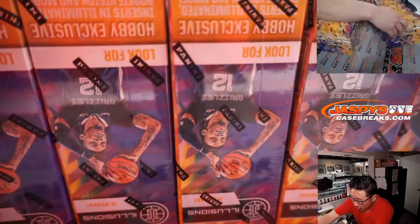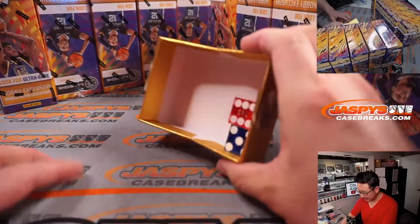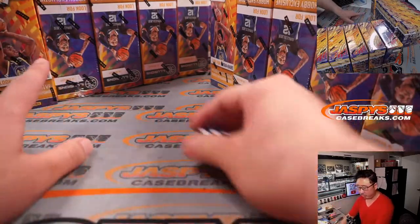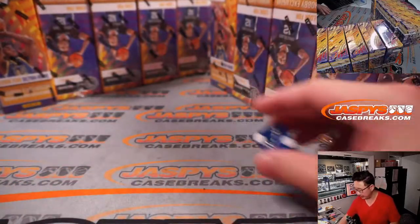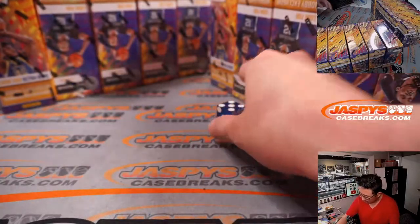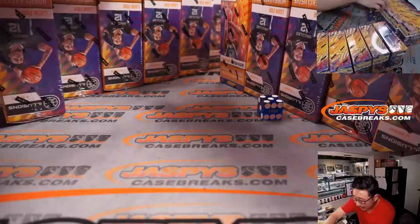All right, so there's a row of six back there. You can see on the top camera, and another row of six right here. We're gonna select a die. Let's select that one. And we'll go 1, 2, 3 for those six boxes and 4, 5, 6 for these six boxes right here. And it's 5. 1, 2, 3, 4, 5, 6. These we'll save for next time.